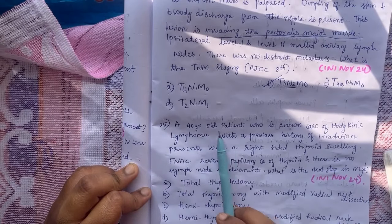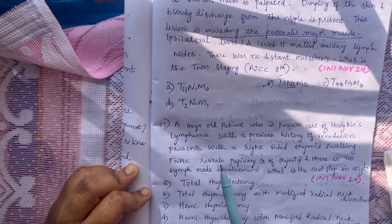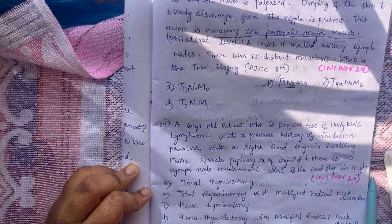Fifth question, a 40-year-old patient who is a known case of Hodgkin's lymphoma with a previous history of irradiation presents with a right-sided thyroid swelling. FNAC reveals papillary carcinoma of thyroid. There is no lymph node involvement. What is the next step in the management?